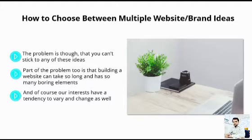And of course, our interests have a tendency to vary and change as well. One minute we find ourselves fascinated by computer games, but then the next we're more interested in our favorite book. We end up wanting to write about and work with the thing that interests us at the time. So how do you overcome this problem? Choose what you should be focusing on, and then stay focused on that project until you see it through to completion.